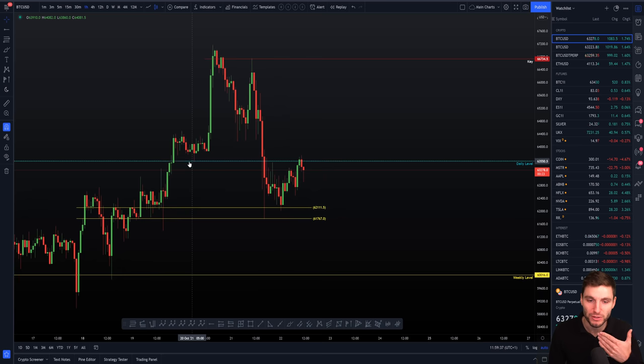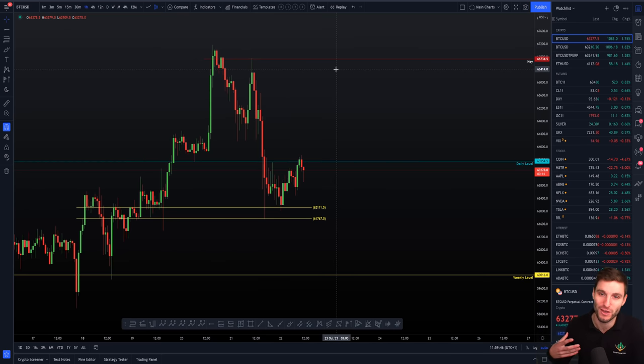We obviously then come up into our daily, which we then breach. We backtest it as support, and we get our move up into, this is then all-time highs. And at this point, you have a lot of euphoria.